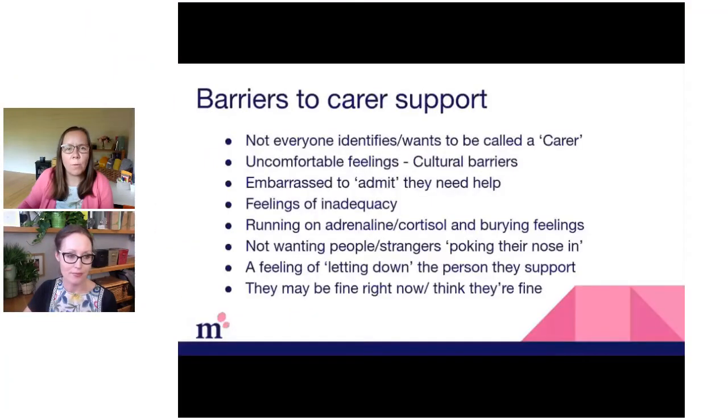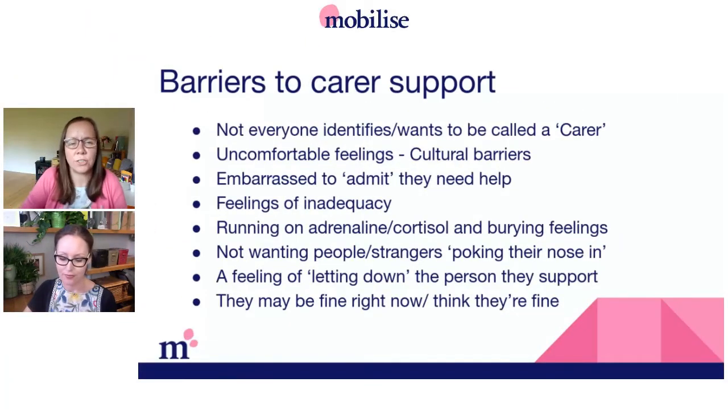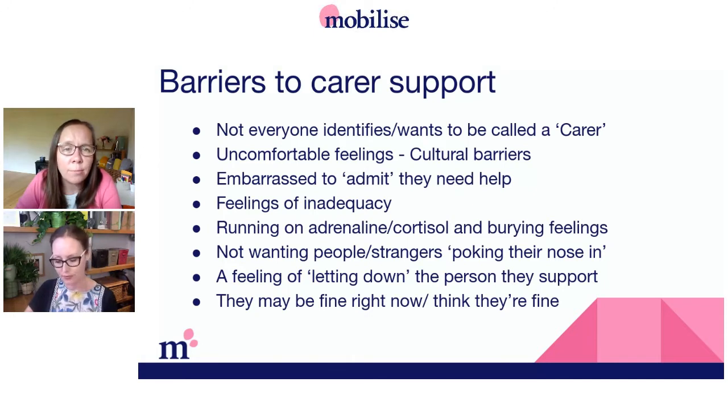Yeah, definitely. And I think what we're looking for here is organisations that can help carers to access support. If you're going to help, it's good to know what some of the barriers are. As we heard from Vanessa and from both of us, not everyone identifies or wants to be called a carer. There are uncomfortable feelings or cultural barriers around taking on that name and that identity. It's just what we do. It's normal. It's expected of us in some cases. So we need to be aware of that.